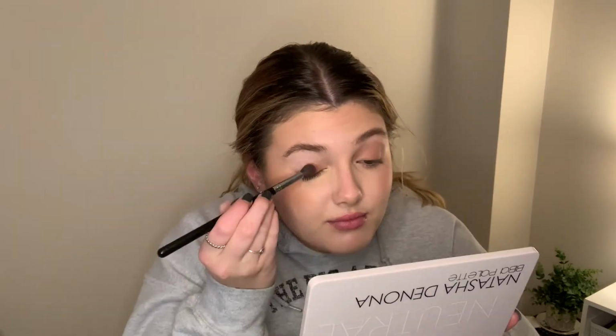So I'm feeling fancy, so I'm gonna go in with my Natasha Denona palette. This was a birthday present and I love it so much. I'm gonna go in with my favorite shade, which is Freckle, right in here. And I just like to put that all over my lid. Oh, I'm gonna leave it at that because that looks gorgeous.